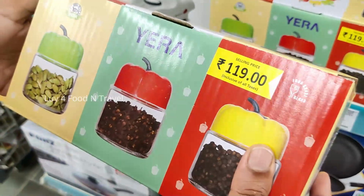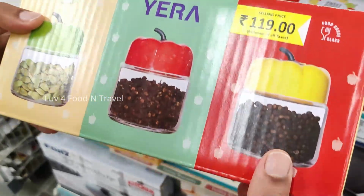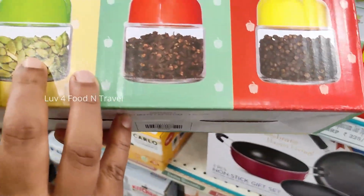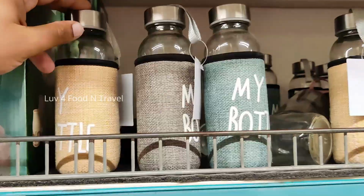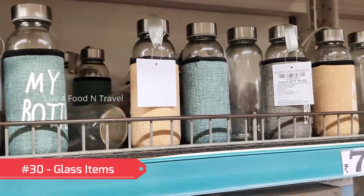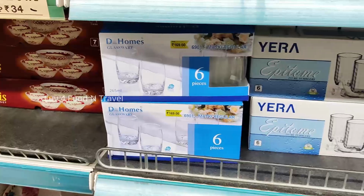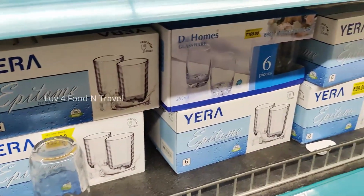Next, I saw 3-piece spice jar for rupees 119. The lids on these jars came in the shape of capsicum and you can store any dry items like spices and powders. Next, I saw a really good quality glass bottle with cover for rupees 79. There was also a set of 6-piece glass from Yera for rupees 169.